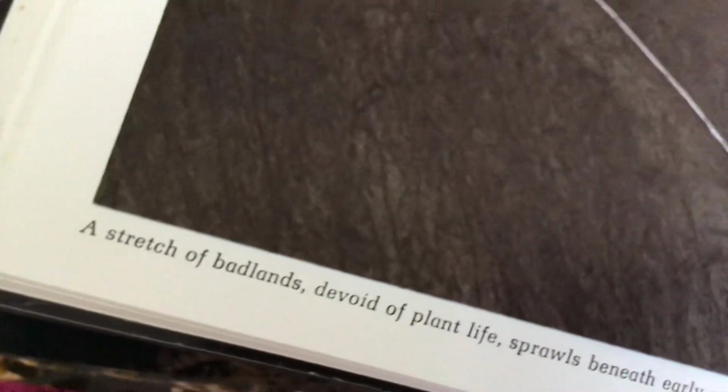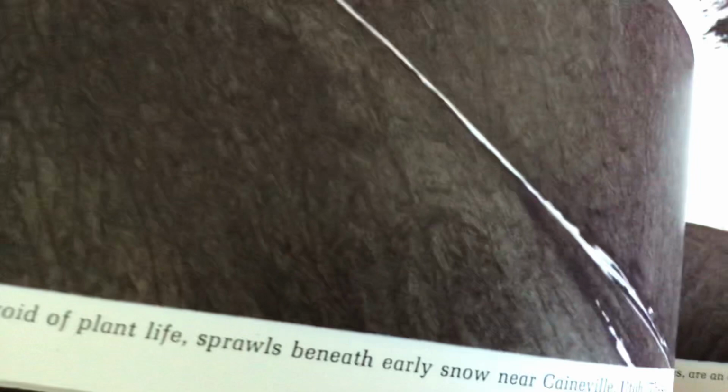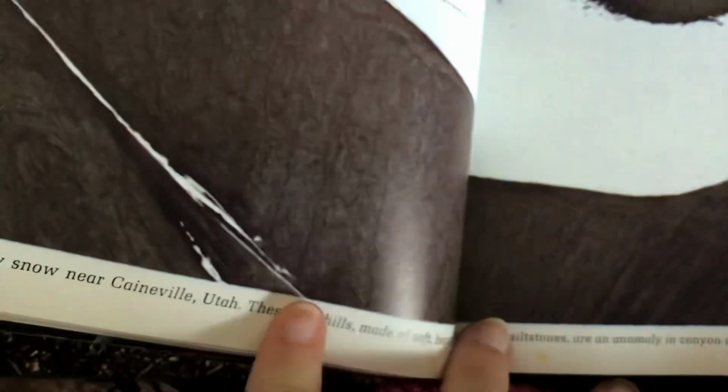A stretch of badlands devoid of plant life sprawls beneath early snow near Canyonlands, Utah. These low hills made of soft, heavily eroded shales and siltstones are nominally in the canyon country, where the more prevalent formations of hard sandstone and limestone resist erosion.